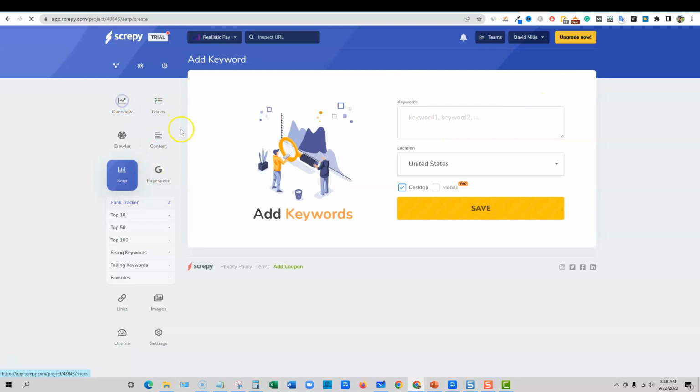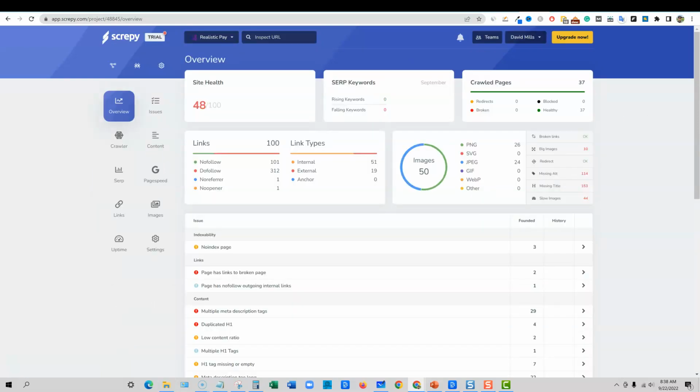So that's pretty much it, guys. I'm going to wrap this up, and I'm going to go ahead and just talk about the pros. So I think that the layout of Screpy is really good. I think they have a nice, clean, crisp website. You can tell that they are updating the site, that everything seemed like it worked and functioned well. They use color coding. People like that.